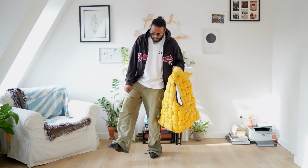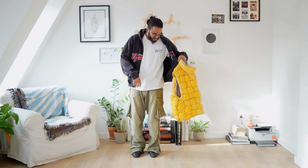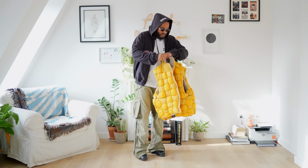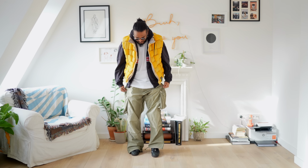And for the fit check, let's start with the bottoms. We have the Guidi PL2s, absolutely destroyed, just the way that it should be. We have the Sangiev parachute cargo pants in the bleached ripstop variation. We have a running t-shirt, and we have the Vetements hoodie from God knows when. And then on top, we have the KAPITAL vest.